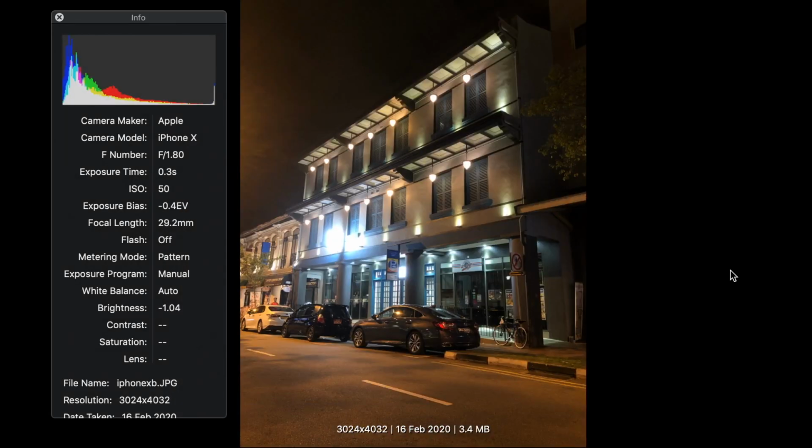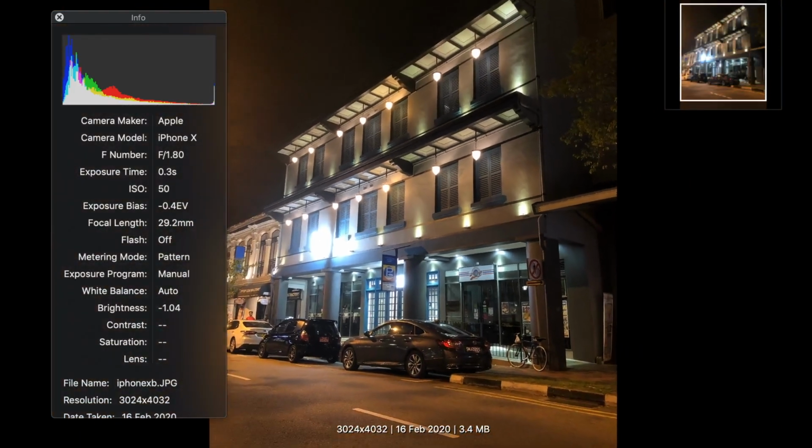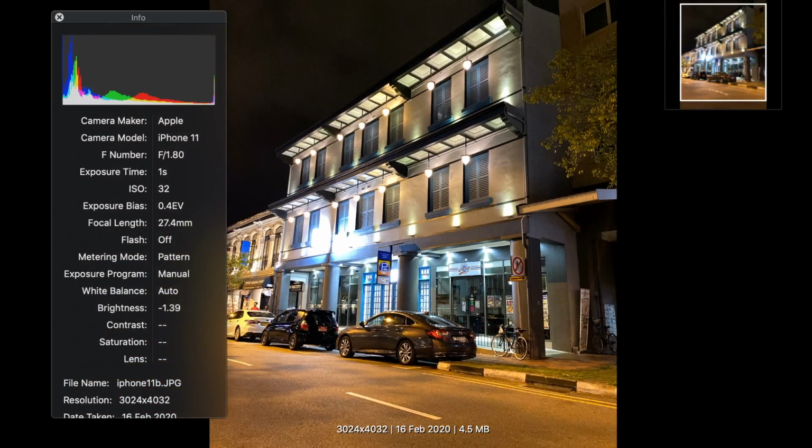Okay, so here's another sample. 0.3 seconds for iPhone X. Again, pretty good shot. Much less noise, right, than if you would hand hold it. You'll probably pick something like 300 or 400, and then you would have a lot more noise in that shot. Okay, so this is the same shot again with 1 second with the iPhone 11.